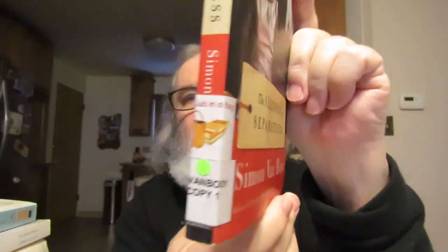And then this is a novel by a writer I never really heard of, Simeon Van Boo, Illusion of Separateness. This was a freebie. See the little green dot on it.